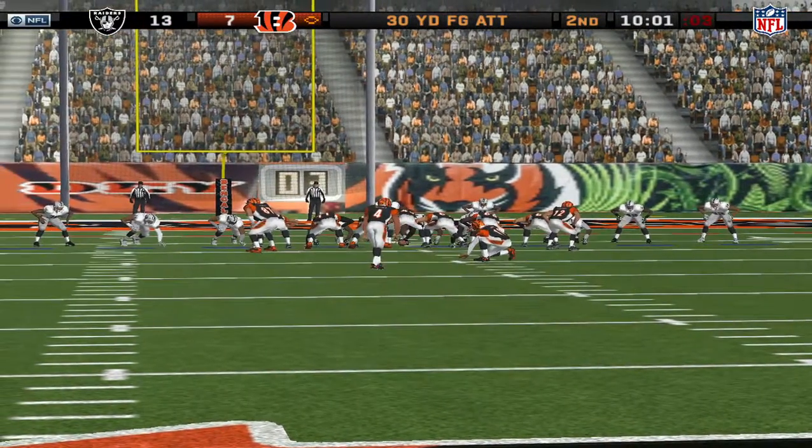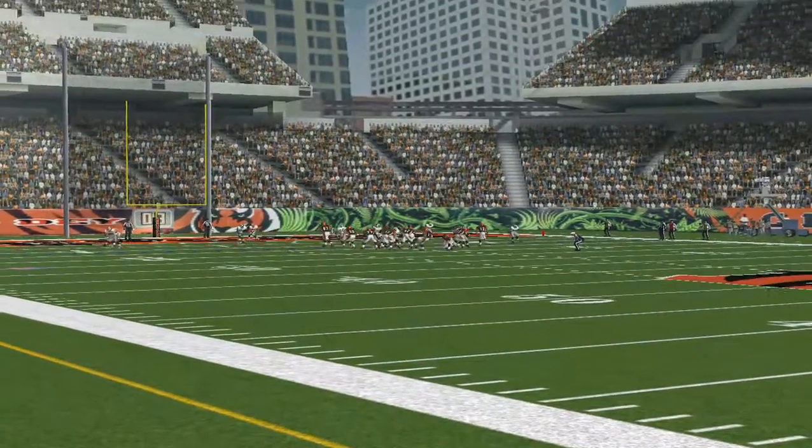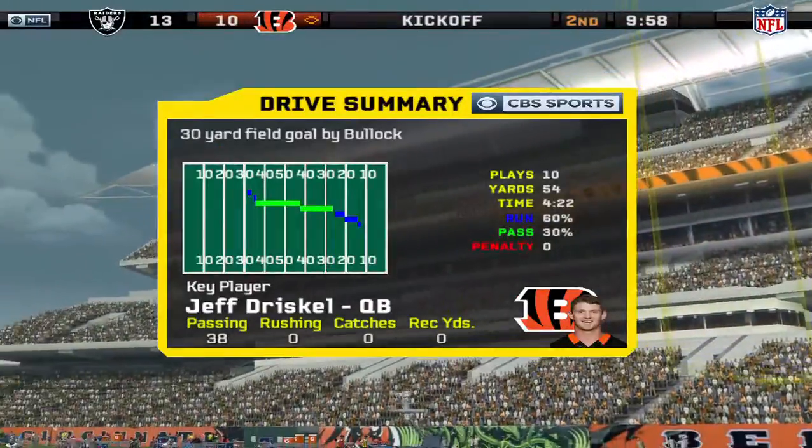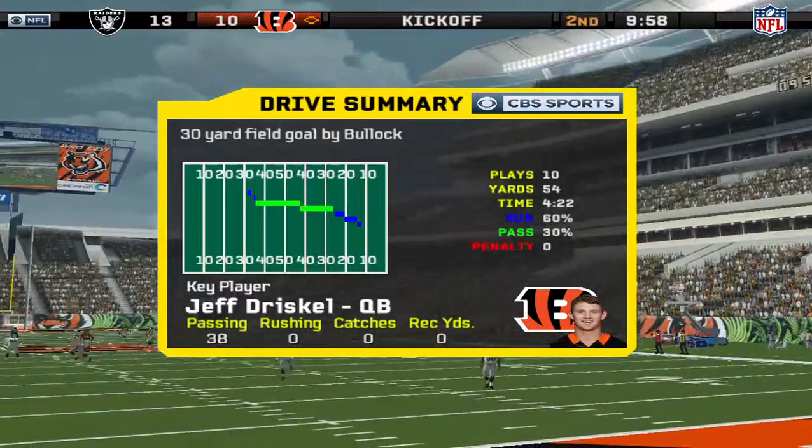The kicking team will come out for this field goal attempt from 29 yards. The veteran is connecting for the good field goal. So they pick up 3 to close to within 3.